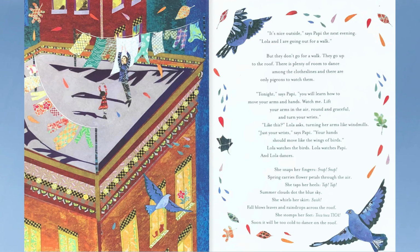"It's nice outside," says Papi the next evening. "Lola and I are going out for a walk." But they don't go for a walk. They go up to the roof. There is plenty of room to dance among the clotheslines, and there are only pigeons to watch them. "Tonight," says Papi, "you will learn how to move your arms and hands."